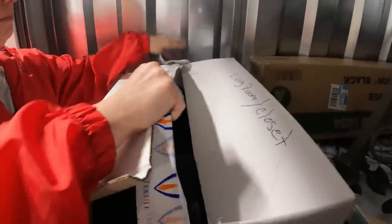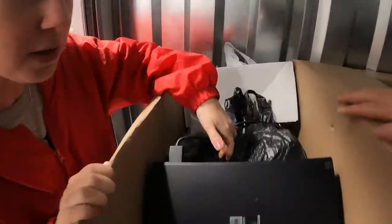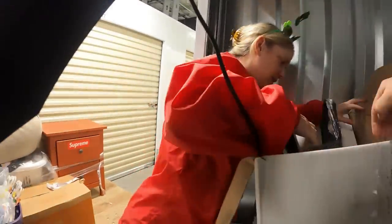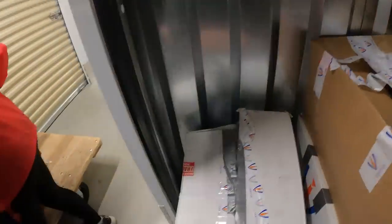Living room closet. See what's in here. Ooh, an Xbox One. This is? Yeah. Oh, it is, yeah. I thought it looked like a VCR at first. There we go. Xbox One. That is good. Is there anything to go with the Xbox One? Games or anything? Not even a controller. We got a little drill, a little desk lamp, DVD player, that kind of thing. So the Xbox One, that's a good find. Best thing so far. Yeah, living room. Oh, it's living room slash closet.